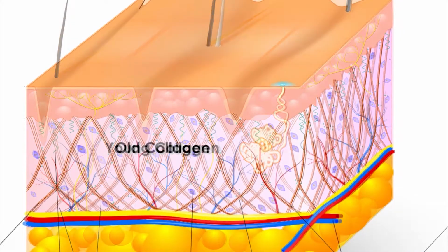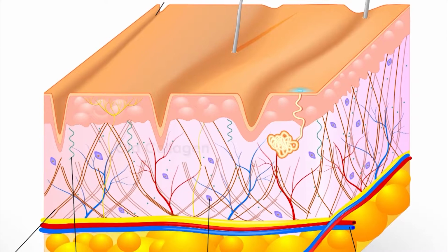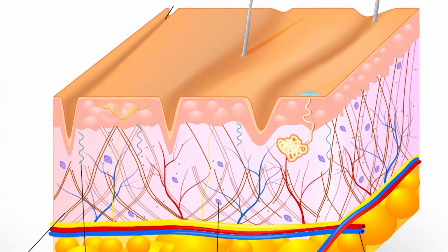Collagen's kind of like the springs in a mattress. You start to lose volume, and you'll start to notice fine lines and wrinkles. By stimulating the collagen, your skin will become firmer and the wrinkles will start to dissipate. There's several different things that we offer that help stimulate collagen, one of them being the Dermapen.